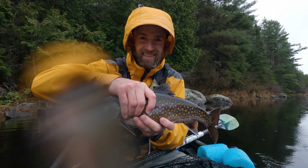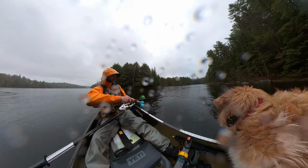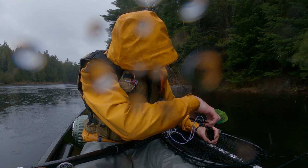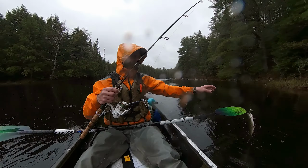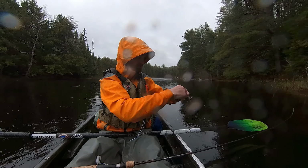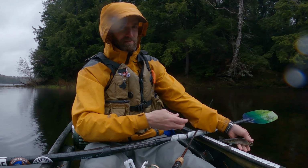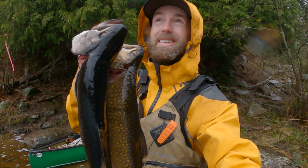We caught one, guys. Look at that. It's a nice one. We caught one. This GoPro keeps on cutting out all the time. Big full fish. Nice catch. Look at the colors of those ones. I'm happy with that.